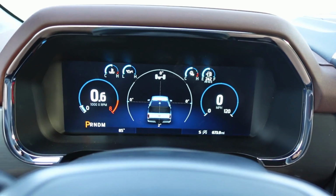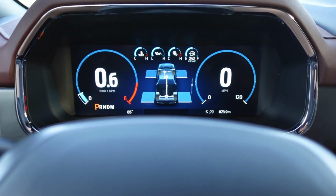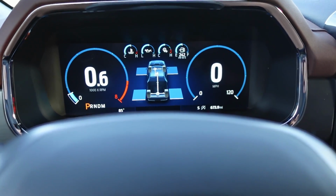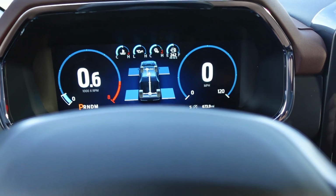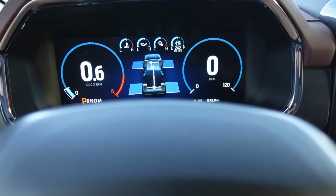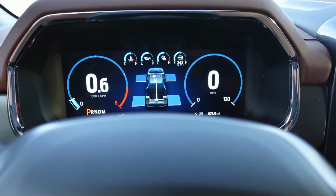Now, moving on to the second awesome thing. If you go down 1, you can see the power distribution right there. So it'll show you all the power going to your rear wheels and going to your front 2 wheels, depending on what drive mode you're in, what tire has traction, and where it's getting put down most. I really like that. It's really cool, especially when you're in sport mode.